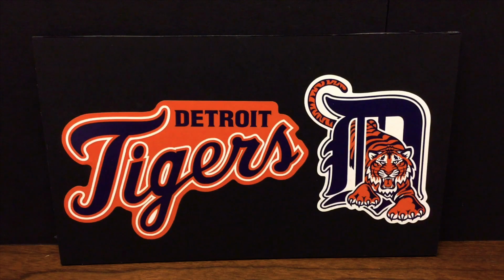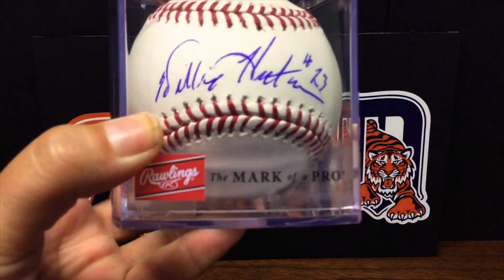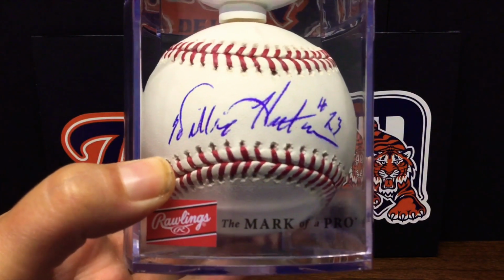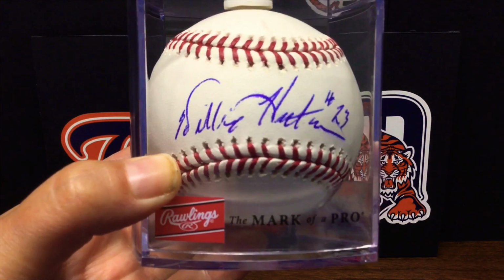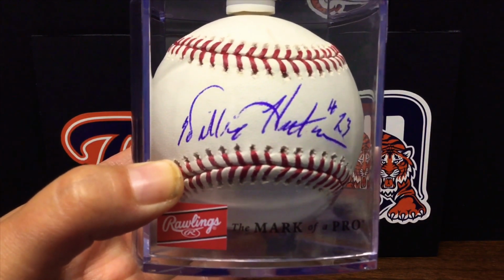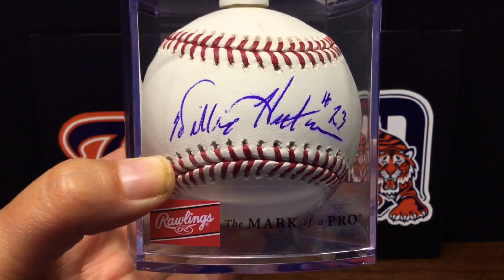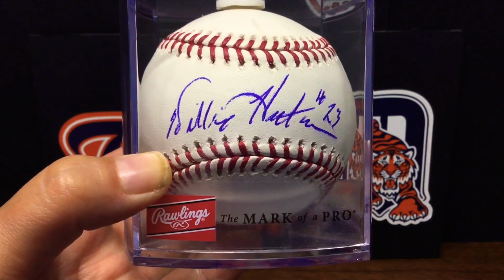This is an autographed baseball signed by Willie Horton. So Willie Horton is a former left fielder and designated hitter. He played for 6 American League teams, but primarily the Detroit Tigers. Willie is getting up there in age. He's 77, and his mobility is unfortunately declining, I think, along with his general health.